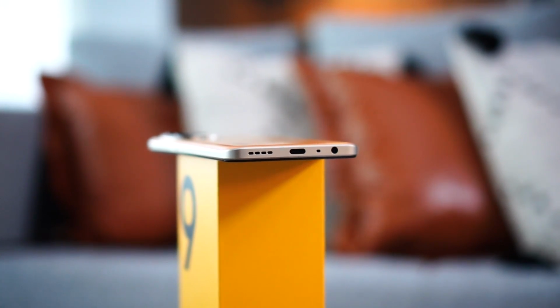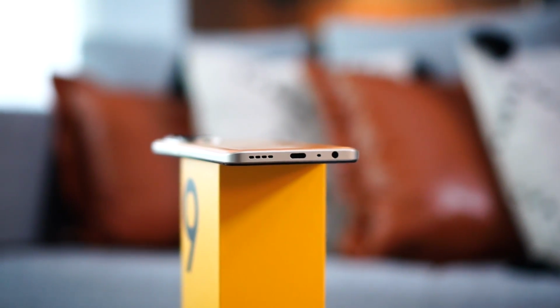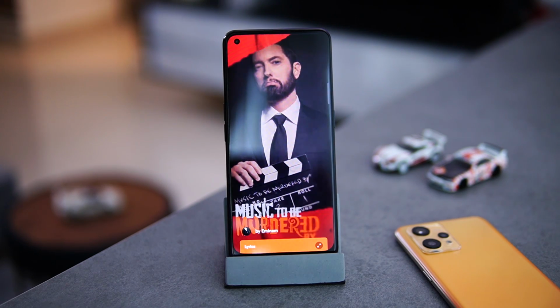In terms of the frame, we do have your lock button on the right. You have your headphone jack. Yep, the headphone jack is still here on the bottom. Your Type-C port and a single firing speaker. Yep, unfortunately, we only get a single firing speaker. It's not that loud. It's all right, I would say, but of course, I would have hoped for dual stereo speakers or something like that. But at this price point, again, it is forgivable because there are other cool things about this device.